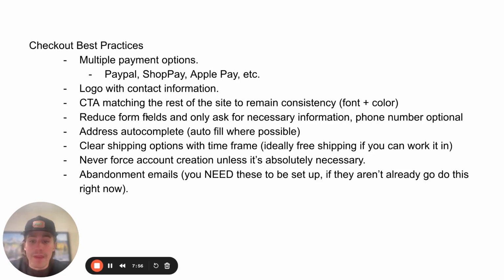Okay. Next, make sure your CTA is matching with the rest of the site to remain consistent. Just make sure that the font in that CTA and the button color is the same too. So if your add to cart button is red, you want to make sure that your CTAs in the checkout are also red. You don't want to do different fonts, different colors.